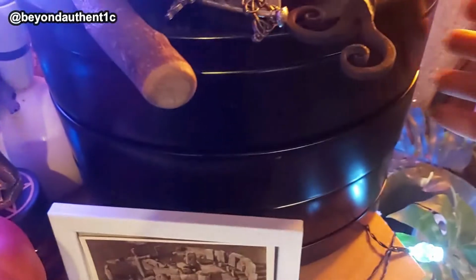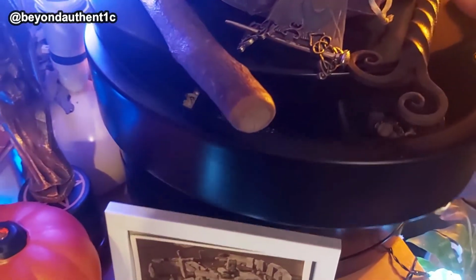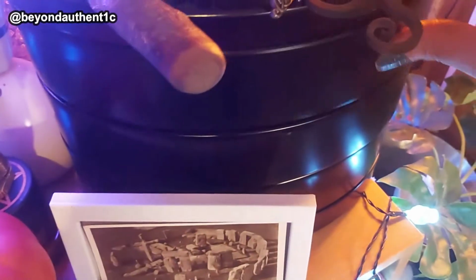So this unit, you will see where this came from in a future video, but this is going to be on the back of my altar now because it holds all of my magical jewelry items and spooky jewelry items in the top.